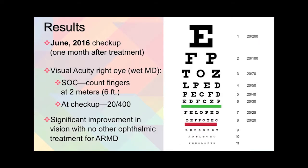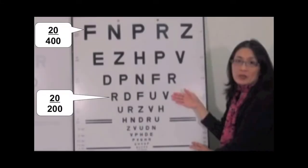degeneration. The same thing, 1 month after treatments were completed, she went back for a checkup, and you can see at the start of care, she could count fingers at 2 meters or 6 feet, while at the checkup, she could see 20/400. Now, if you look at the eye chart, this isn't even registering on the eye chart. So what I did, I got a low vision chart so you could have a look.